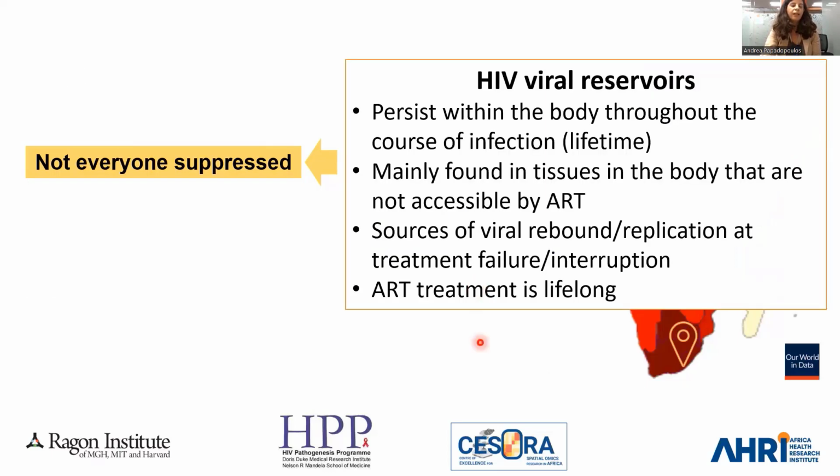One of the reasons why a person might not achieve viral suppression is the persistence of HIV viral reservoirs. And this is the greatest barrier to curing HIV, as these viral reservoirs, which are cells infected with HIV that cannot be cleared by ARTs or the host immune system, persist within the body throughout the course of infection. They are mainly found in tissues in the body that are not accessible by ARTs, and they're a source of viral rebound or replication at the point of treatment failure or if the treatment is interrupted. And that's what makes ART treatment lifelong.